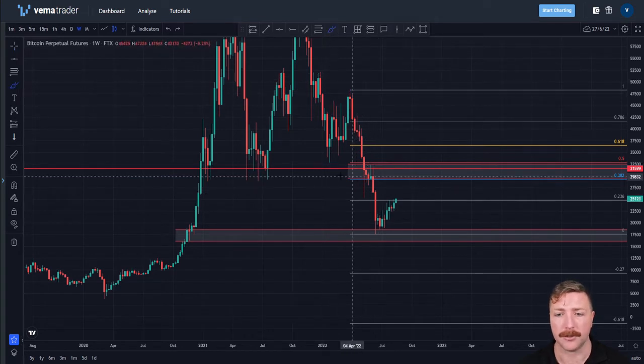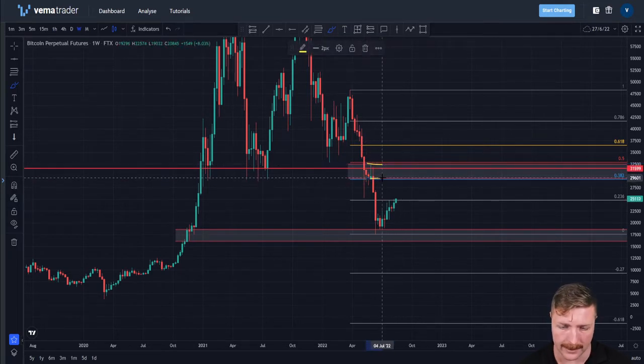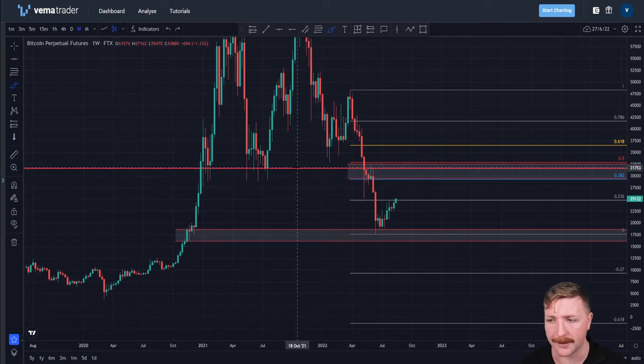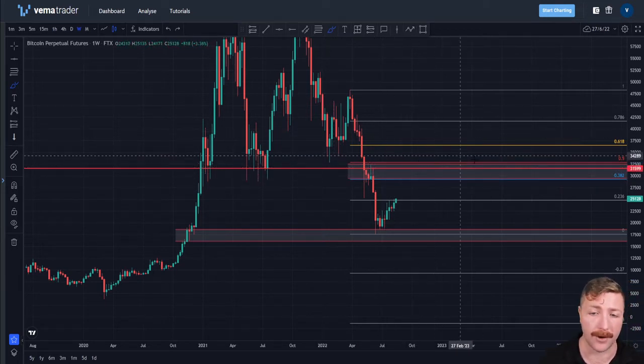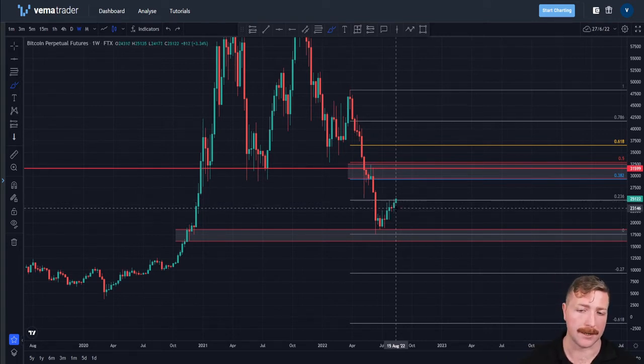So 30 is a level that interests me because it is a weekly supply zone, right? Just a pause zone, but there is a supply zone there. There is the 38.2 fib of the weekly move down, and there is also an EQ at about 32,000, let's call that a weekly EQ. So there's some pretty key levels around there. It's definitely a level that I'm interested to see what Bitcoin does when it gets there.